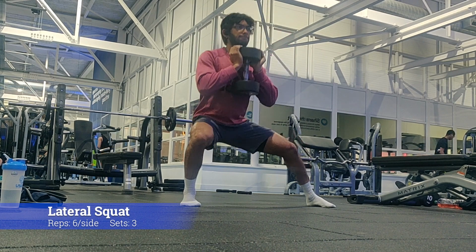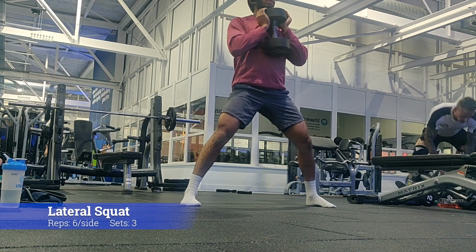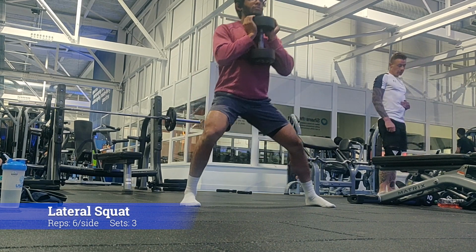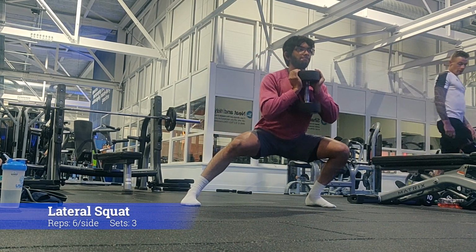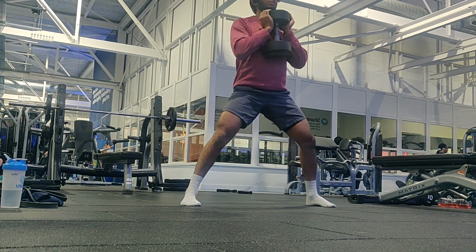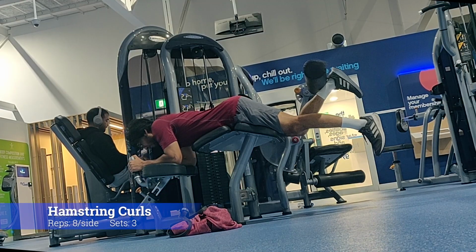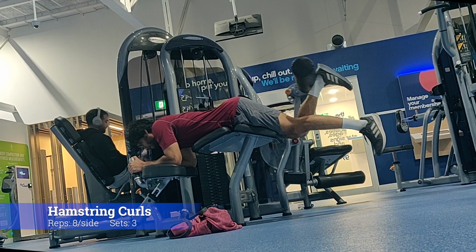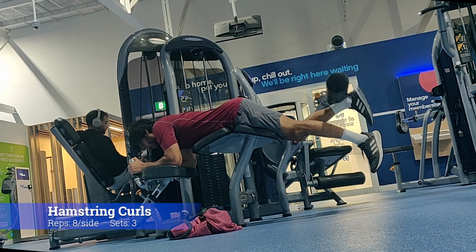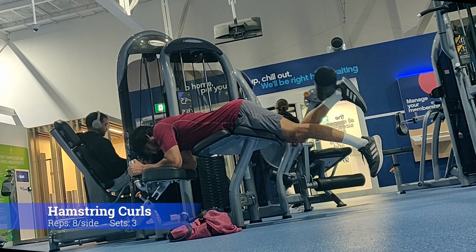Then here, a lateral squat. This one is great for strengthening your adductors, and then again, you have that balance and stability aspect, and you also want to stabilize your knees. You don't want to cave them in at any point during the movement. And again, we said that the hamstrings was one area of focus, so some hamstring curls. I do them single leg so that you don't have the stronger side compensating for the weaker.